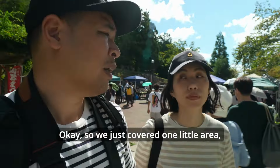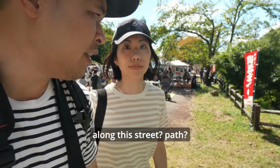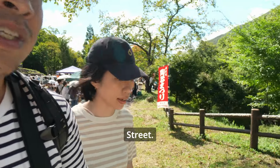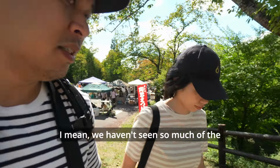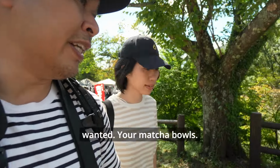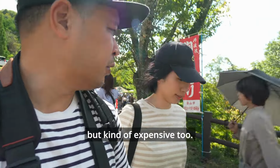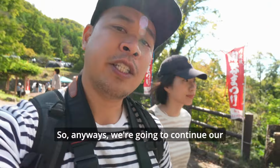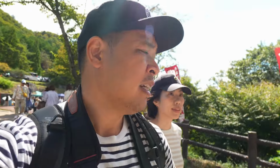Okay, so we just covered one little area and now we're gonna continue our walk along this street path. Check out some more of the shops. We haven't seen so much of the green tea bowls that you want to get, your matcha bowls. We saw a little bit, but it's kind of expensive too. It was like $100 for that one. So anyways, we're gonna continue our walk and see what else we find. So far, beautiful day.